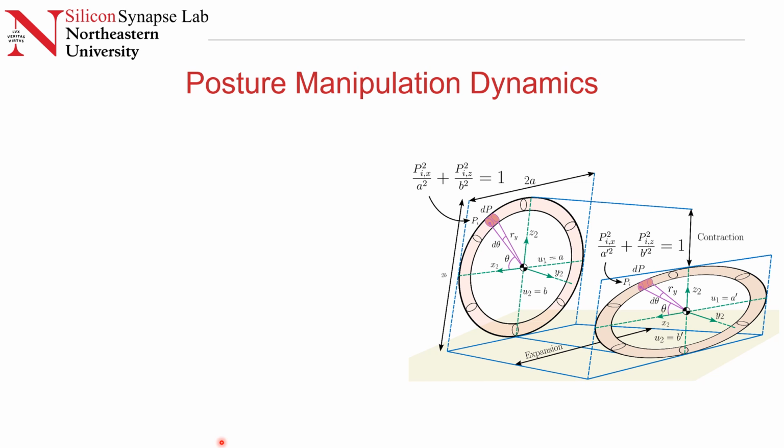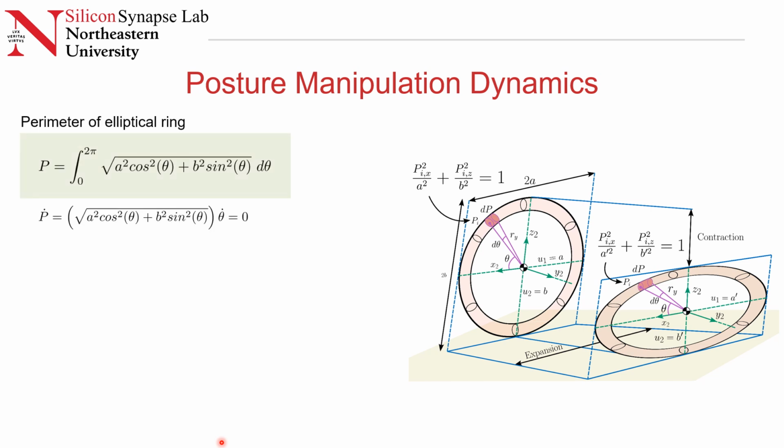To capture this constraint, we use this approximation of the perimeter of an ellipse, which makes use of a differential element of length dp, given by, which makes an angle d theta at the center of this ellipse and forms an angle theta with the gimbal frame axis. And if we integrate theta over 0 to 2 pi, we get the full perimeter of the ellipse.